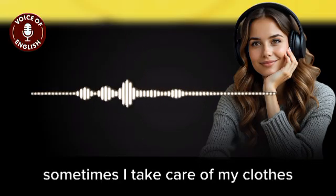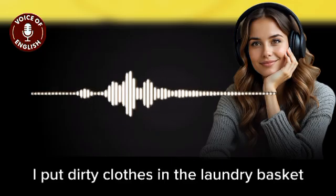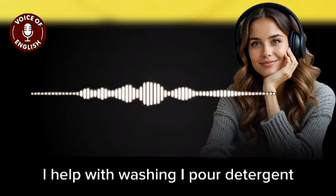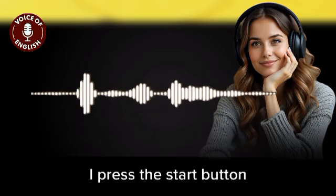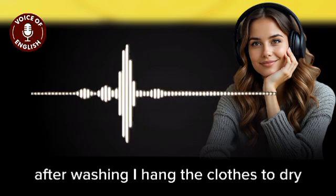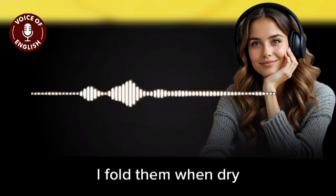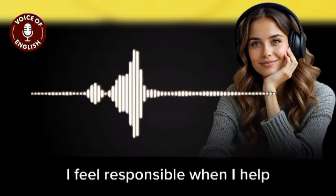Sometimes I take care of my clothes. I put dirty clothes in the laundry basket. I help with washing. I pour detergent. I press the start button. After washing, I hang the clothes to dry. I fold them when dry. I place them neatly in the wardrobe. I feel responsible when I help.